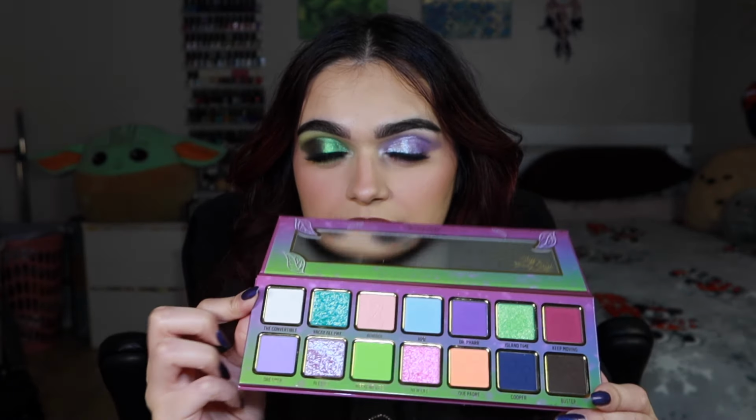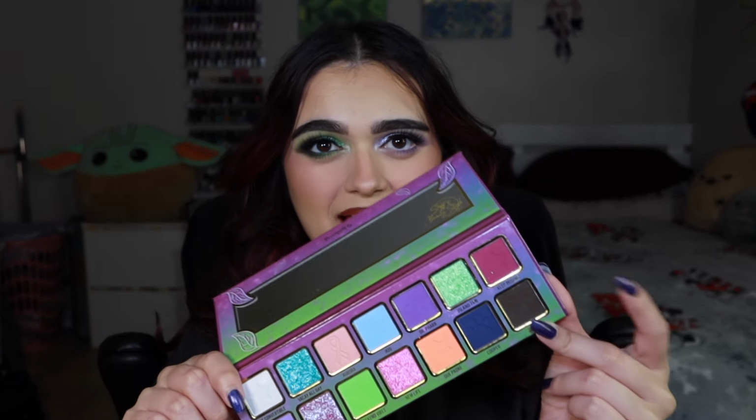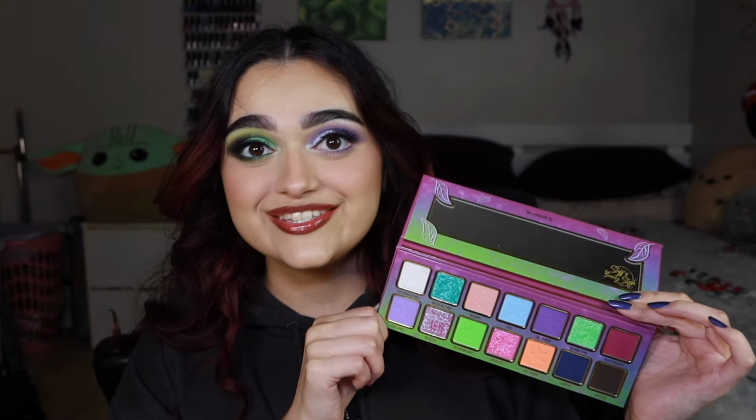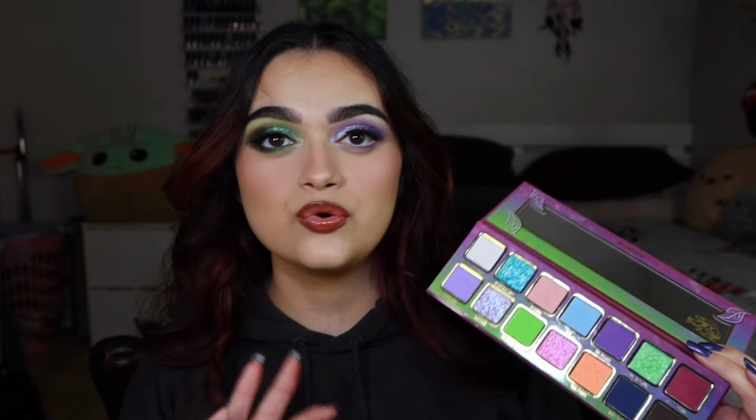The shimmers are insane. I love the inclusion of this white shade called the Convertible and this grayish brown black shade. I feel like it mixes with all of those, but it's perfect to deepen up any eye look in this palette. I love that you get a mix of both grungy tones and pastels. I think it's such a unique color combination and I'm obsessed with how I used it on this eye. There are still so many shades I want to use in this palette, so keep your eye out for a short or another video using this palette, because I definitely want to make one.